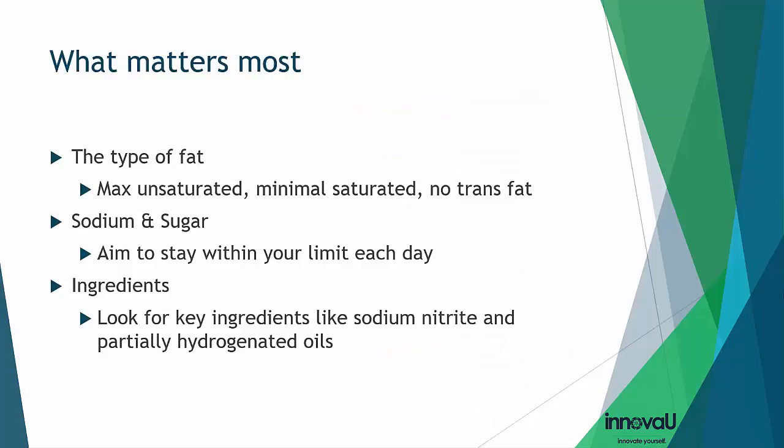So like I mentioned, the types of fat are huge. The amount of sodium and sugar are huge, and the amount of ingredients and what those ingredients are is also huge. So typically, when you're looking at a food label, in the list of ingredients, the first ingredient is going to be the most plentiful. So say you're looking at something like almond milk. Typically, the first ingredient you would think would be almonds, but it's typically water. So just keep in mind that typically the first ingredient is the most plentiful, and that usually goes all the way down the line.